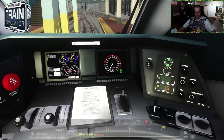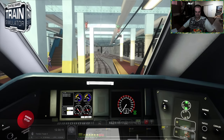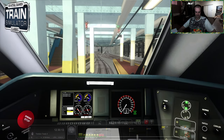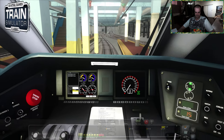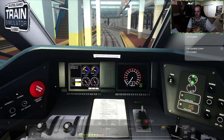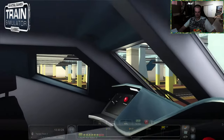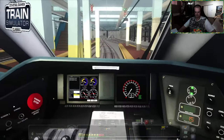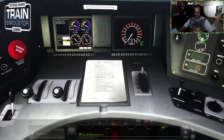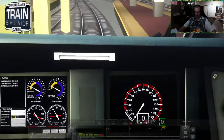All right. Let's get those headlights on. Let's open up those doors. Get that in forwards. Should we put the system on? We should. Nah, we'll just cruise it this time. Genuine instructions there.